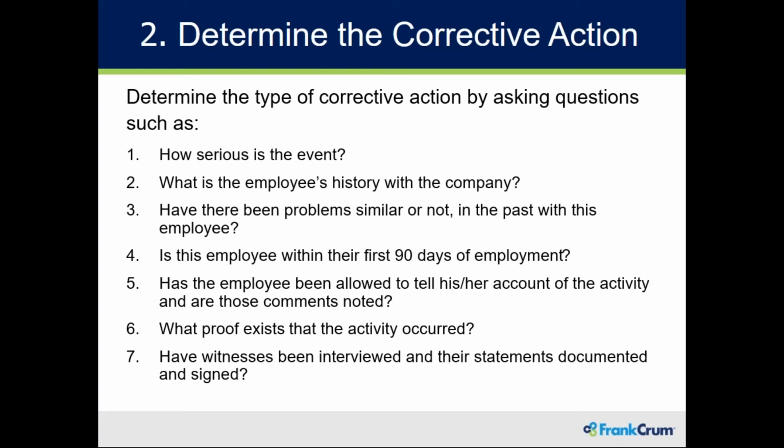Also, you want to consider, has the employee been allowed to tell his or her account of the activity, and are those comments noted? Certainly you want to make sure they get to tell their side of the story before moving right on to taking corrective action. It doesn't mean necessarily that you're going to change your mind, but it certainly is prudent to get their side of the story, to see again if something else is needed on your part to help them improve and keep them on the right track.